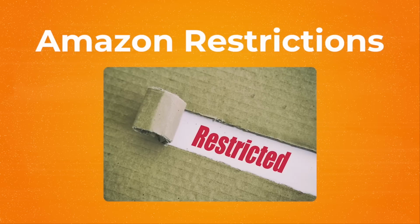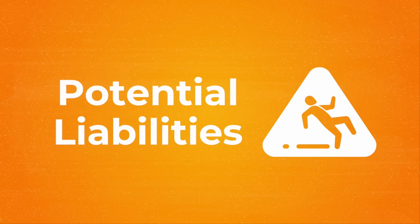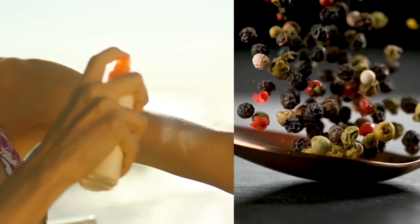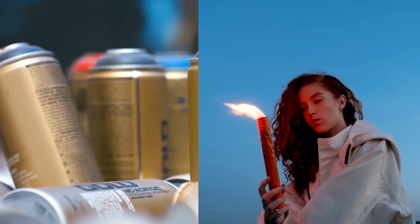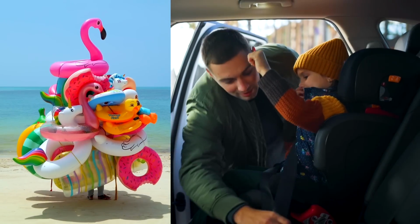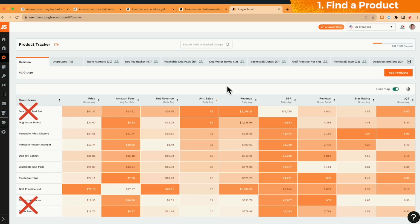Other things to consider is whether Amazon has any restrictions on the product that you're looking to sell. You can find this list by searching on Google, but here are some of the prohibited items that you can't sell on Amazon. The next thing to consider is potential liabilities. Ask yourself, could I see anyone getting hurt using this product? An example of this might be things that go in or on people's bodies, anything that's flammable, products that contain hazardous materials such as a battery, or even products that are intended to be used by children. If you can see a potential issue with any of these products, then I'd recommend playing it safe and crossing them off your list, or at least considering how big of a liability you think it could be.